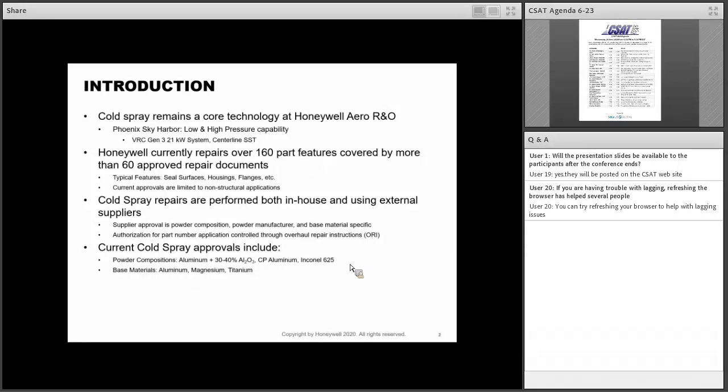These cold spray repairs are performed both at Honeywell as well as using external suppliers. The supplier approval is specific to powder composition, manufacturer, and base material, and we provide these authorizations through overhaul repair instructions. Right now, our cold spray approvals in production include aluminum and aluminum oxide, commercially pure aluminum, as well as Inconel 625, and we apply that to aluminum, magnesium, and titanium alloys.